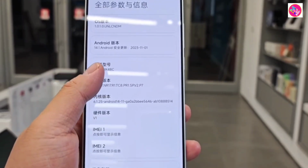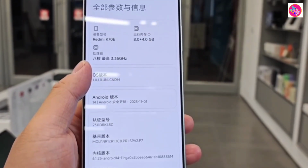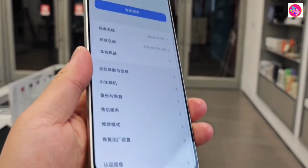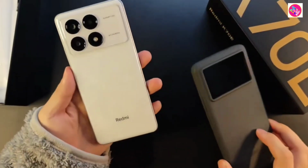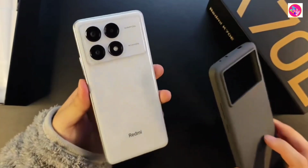Despite its powerful features, the device maintains a sleek profile, measuring only 8.05mm in thickness and weighing only 198 grams. Additionally, it includes an axial linear motor, stereo dual speakers, full feature NFC capability, and an infrared remote control.